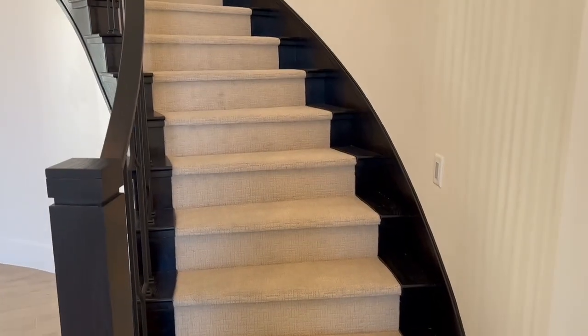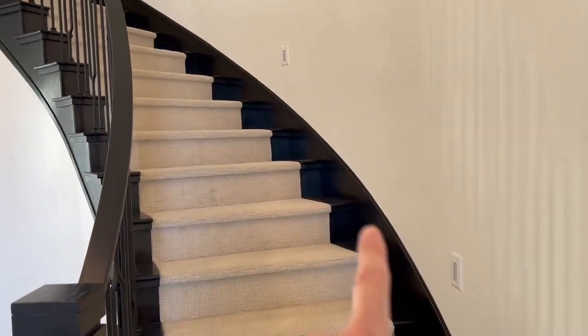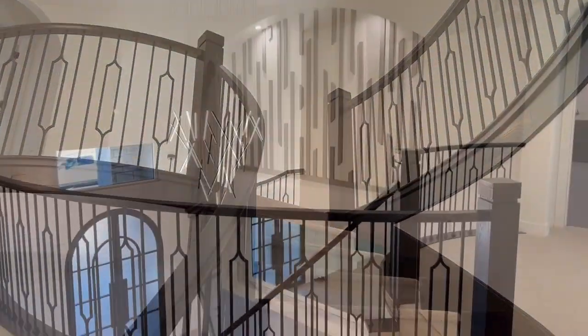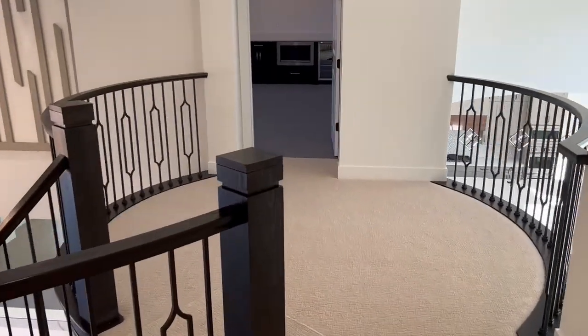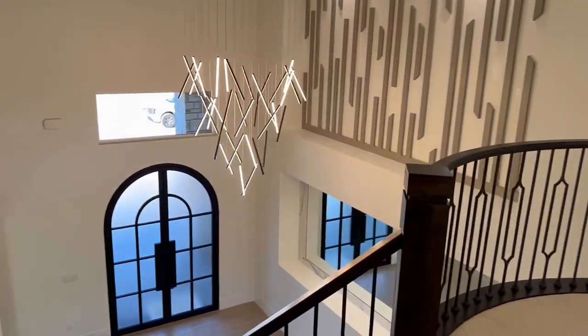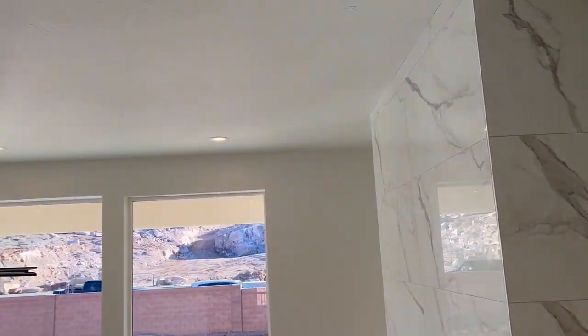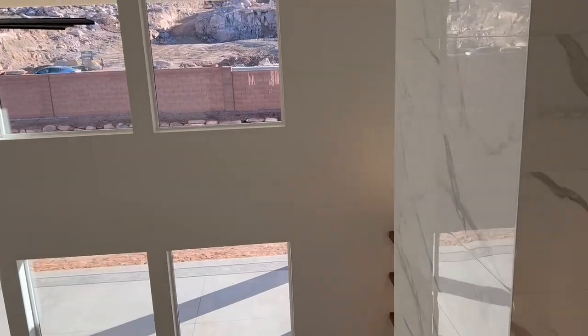The staircase going up does have the carpet here, and then it has the wood on either side. Has the automatic lights that come on at night to kind of light that up. We'll go take a look upstairs. All right, and now we're up here on the upper level. You have kind of this landing pad area that looks down into the entryway. And then over on this side, it looks down into the great room. You can see this giant fireplace coming all the way up, the big fan, down into the kitchen.